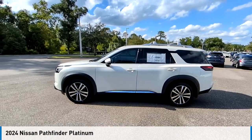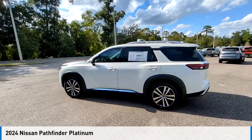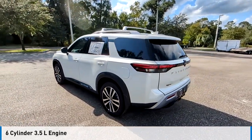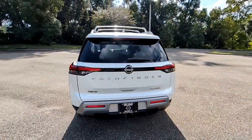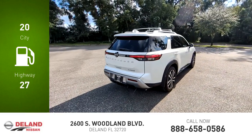Make a great choice today with the 2024 Pathfinder. This vehicle is powered by a front-wheel drive, six-cylinder, 3.5-liter engine, and comes with an automatic transmission. Great fuel efficiency saves you money by requiring fewer trips to the gas station.